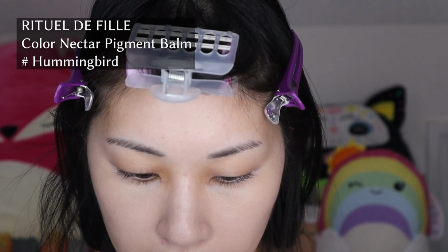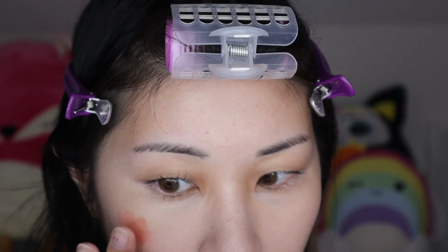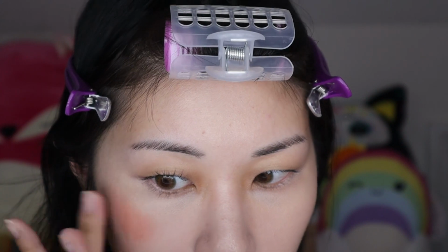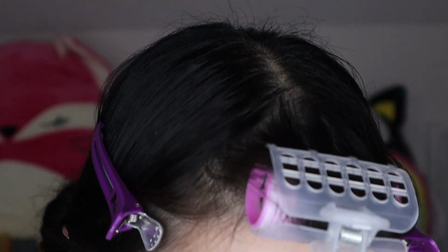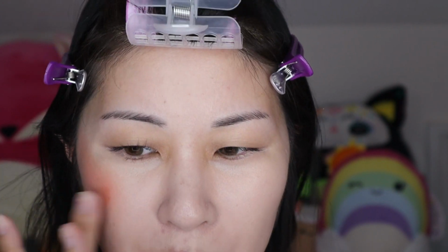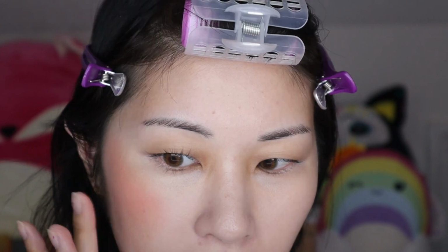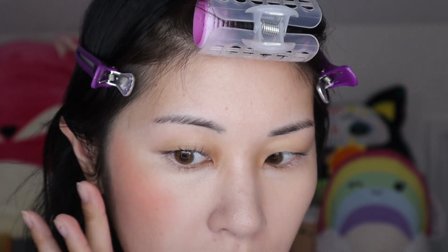Okay, so I'm gonna try my Ritual Defeat Pigment Balm now. I don't know how to use this. It feels pretty dewy, so I'm scared because usually this stuff never works well on me. I didn't put down any powder, so hopefully this works. The whole idea is that they're applying it up. I already do my makeup that way, so it's not like I'm super changing my techniques. I always apply my makeup upwards and outwards like this.